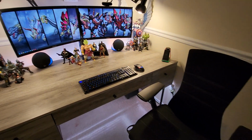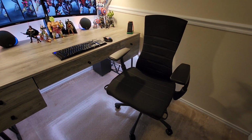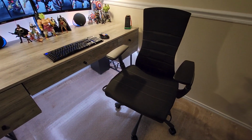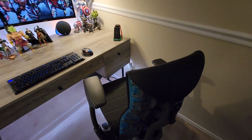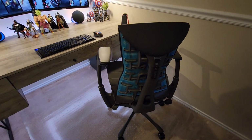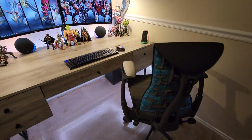Of course, also very important for the desk area is seating. I'm using the Herman Miller Logitech Embody, the gaming version, and mine is the anthracite version with the cyan back. So really love this chair, incredibly comfortable, very cool looking. Just tons of reviews on this, so I'm not gonna bore you with the details. But yeah, great chair.